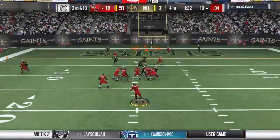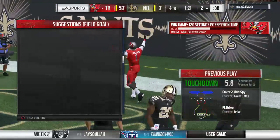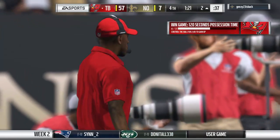Third and goal, Winston. And give him another 6. It's caught for a touchdown, and the blowout continues.